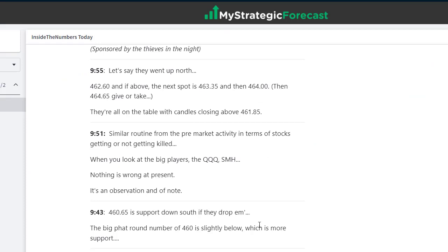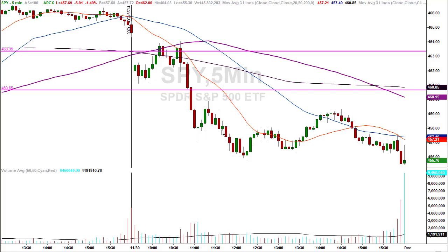Let's scroll up, see what else we have. By 9:50, 9:51, there was nothing wrong with the tape. Stuff was floating around. There wasn't a lot of stuff getting killed. So we have some resistance areas, again, on our hands. 9:55, 463.35. There you go. We made an adjustment up.